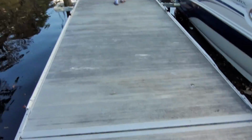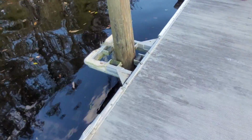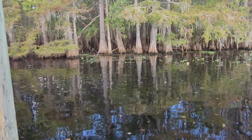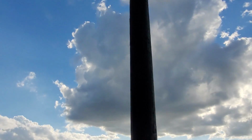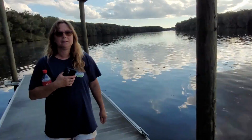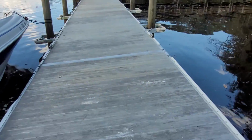So now we're on the floating dock. It's a floating. It's a rocking. Yeah, so as the water rises, the rollers take it right up the pole. Awesome. The water's actually gone down. Yeah, the water's down right now. Well, since those hurricanes have come and gone. Pretty cool, huh? You ever been on a floating dock? It's a ride.